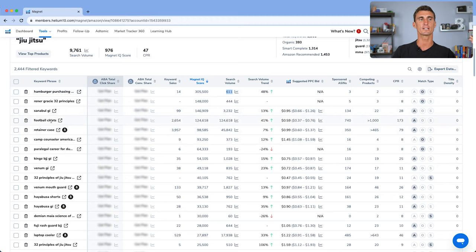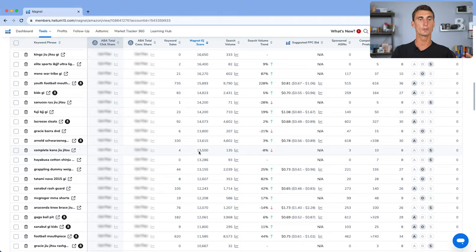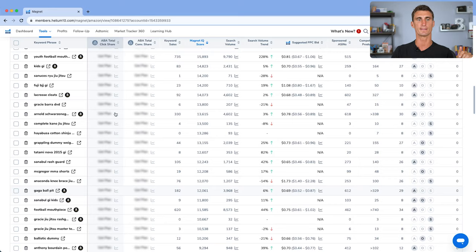We're not gonna create new football cleats. A lot of these things, just because I know the field, I can tell these are brand names. If it's a brand name search, we don't wanna compete with that product. As we go down this list, here's another one, Gaga Ball Pit. I don't know what that is. Oh, okay, Gaga might be a brand name here. So again, we don't wanna mess with anything that's a brand name.